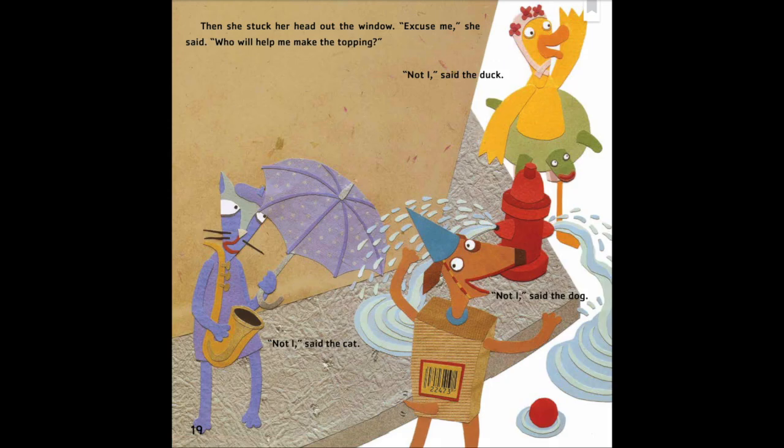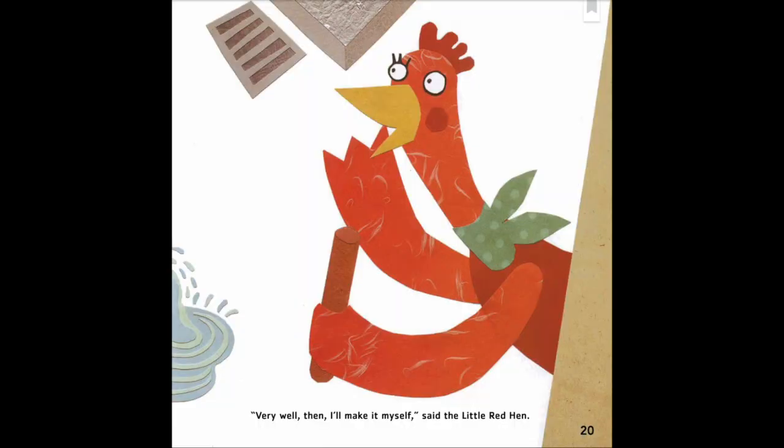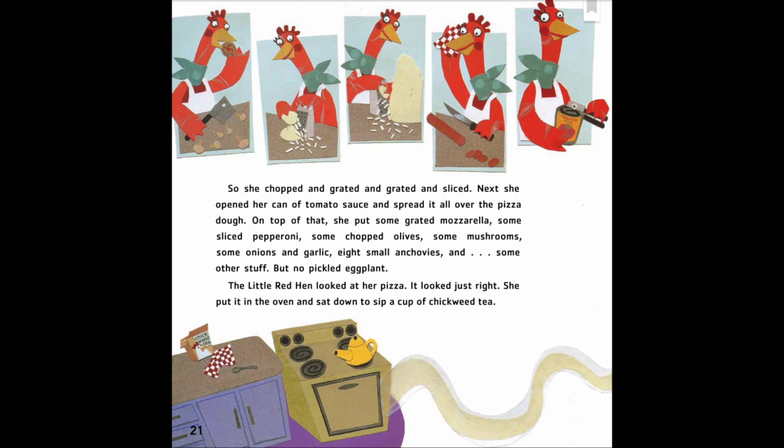Then she stuck out her head from the window. "Excuse me," she said. "Who will help me make the topping?" "Not I," said the duck. "Not I," said the dog. "Not I," said the cat. "Very well then, I'll make it myself," said the Little Red Hen. She chopped and grated and sliced. Next, she opened her can of tomato sauce and spread it all over the pizza dough. On top of that, she put grated mozzarella, sliced pepperoni, chopped olives and mushrooms and onions and garlic, 8 small anchovies, and, well, some other stuff, just no pickled eggplant. She looked at her pizza. It looked just right. She put it in the oven and sat down to sip a cup of chickweed tea.